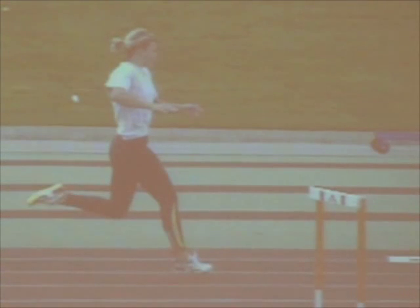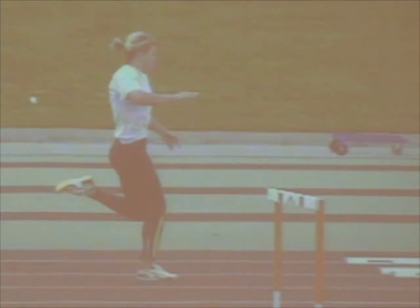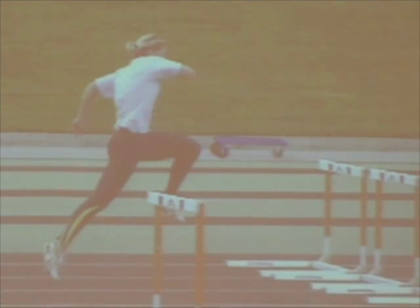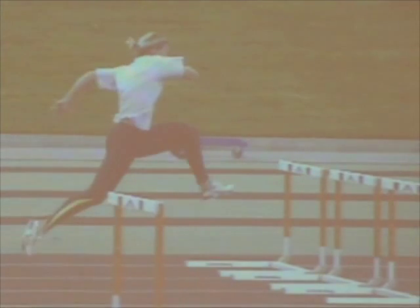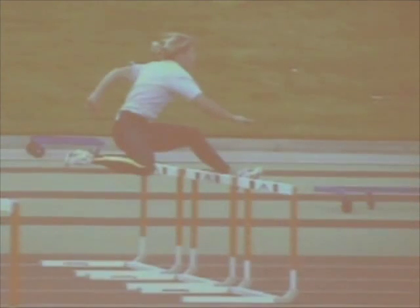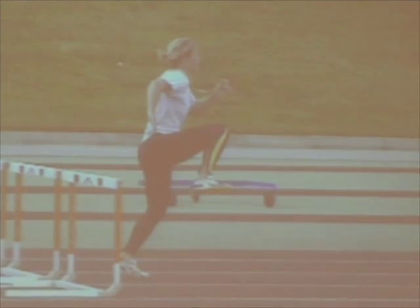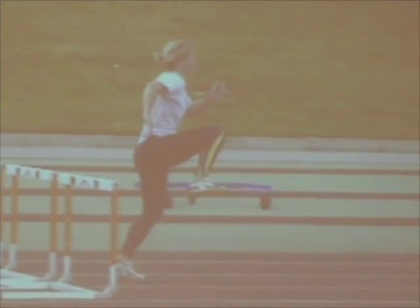As we come into the takeoff foot here, we get plantar flexion there. Again, the knees are together. Posture's tall. And the lead leg, knee, and thigh are driven at the hurdle rather than up high over the hurdle. Limb movements are pretty clean as well. Any questions about limb movements or limb positions as we clear the hurdle?